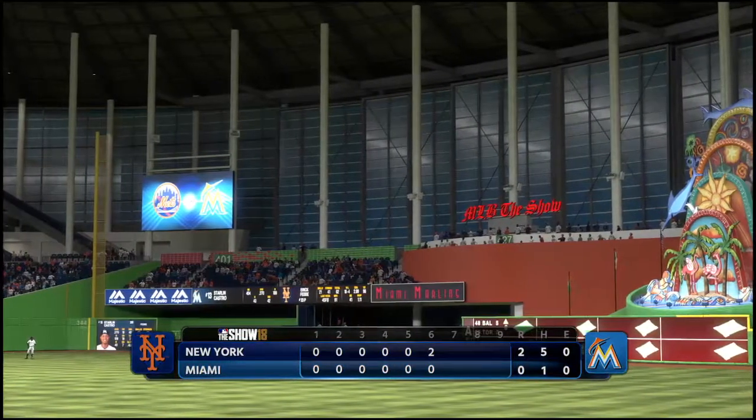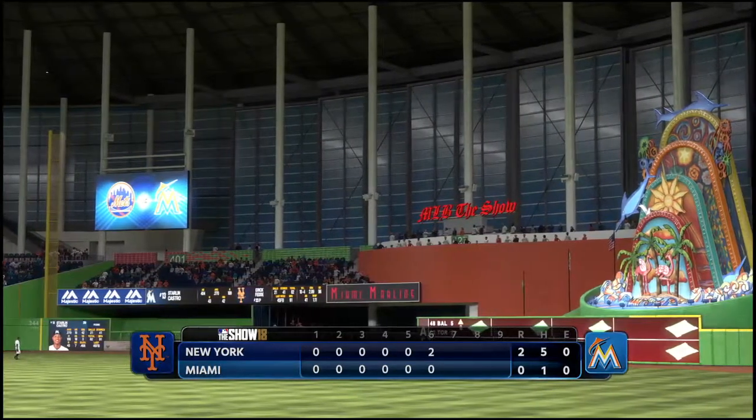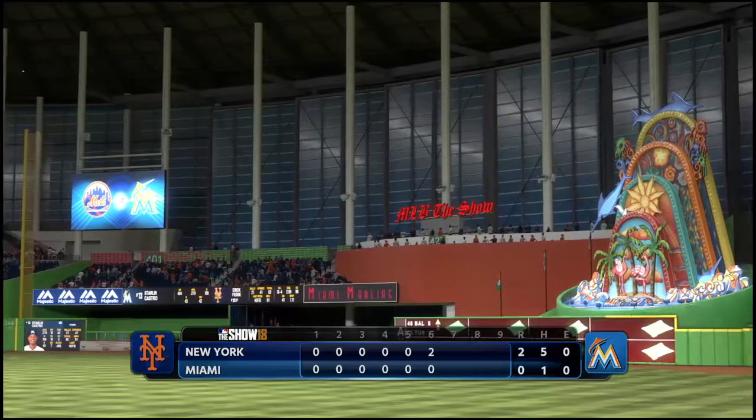Welcome back to South Florida. Getting set for the 7th inning now with the Mets out on top. But first, let's check out the game summary through the first 6 innings of baseball.